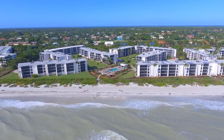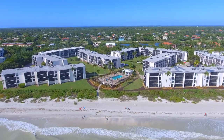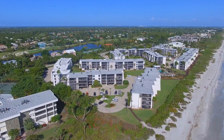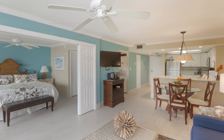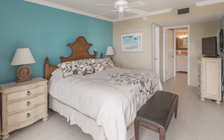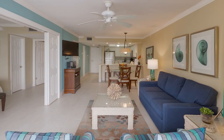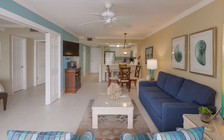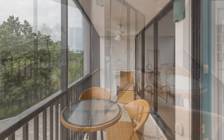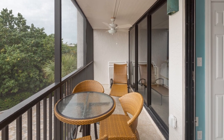Welcome to your next vacation destination. Here at the Sundial of Sanibel, Unit B307. This condo has one bedroom, sleeping up to four people, and features a large lanai with sounds of the surf and occasionally a dolphin show.